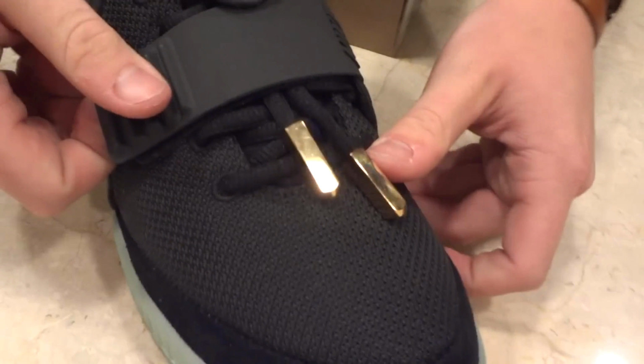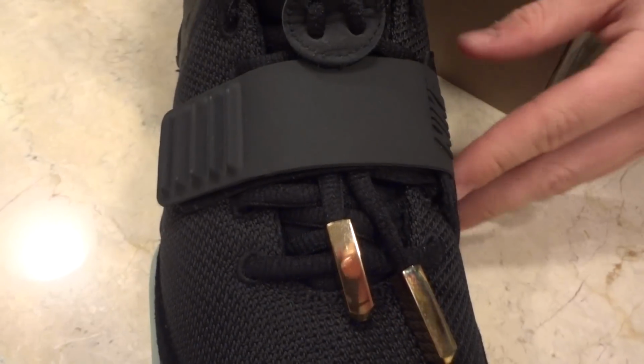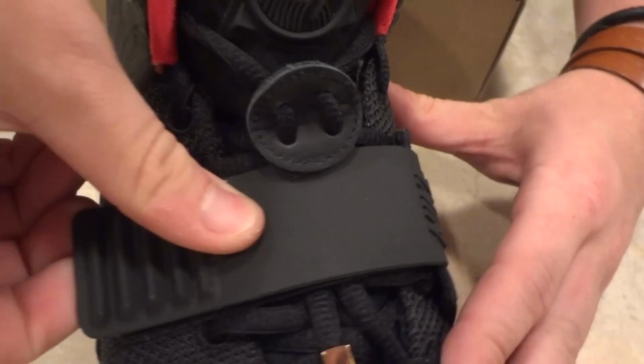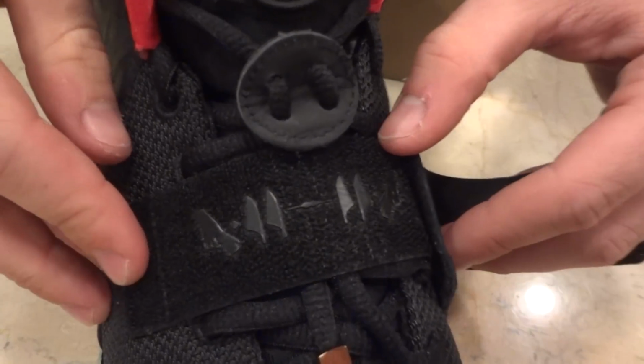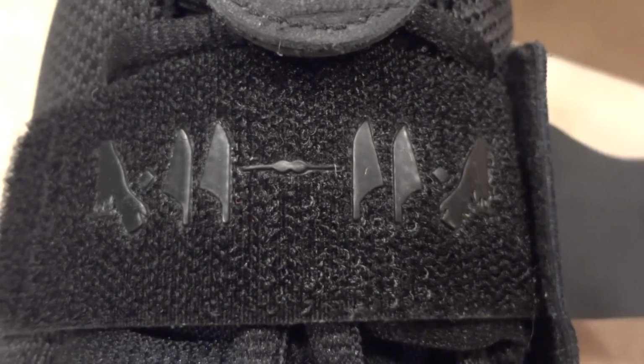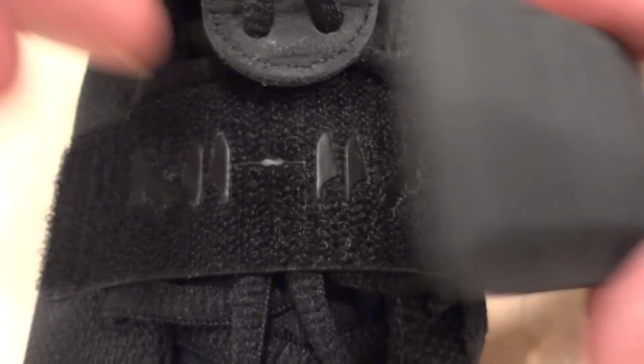Okay, so with the strap, you have the bumps here, and you have Nike written over here. Okay, now there's one special feature on the inside of the straps. You have Egyptian hieroglyphs in the Velcro. I think that is just so freaking cool that they did that. It's literally something you'll never see when you're wearing the shoes, but I absolutely love that they did it. It adds to the Egyptian theme 100%.